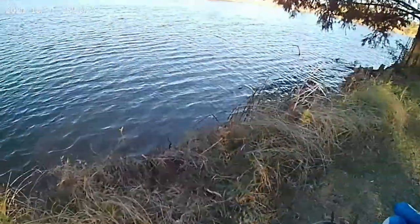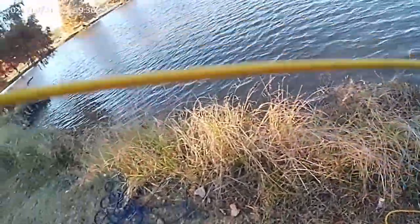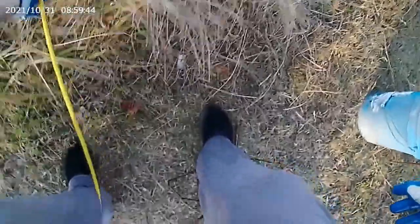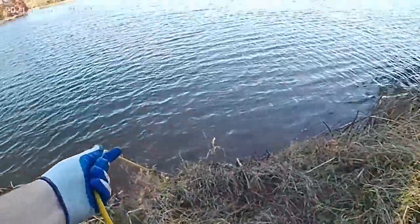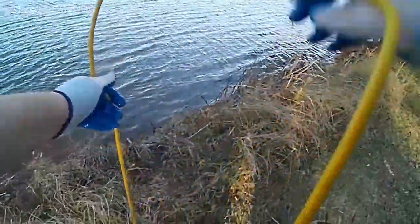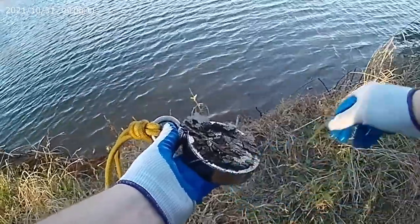Just get my equipment out of the way of the rope, out of the barrel. There, you can see my rope management techniques are not very solid yet. We'll take a closer look at the barrel in a little bit. Grass and metal flakes.